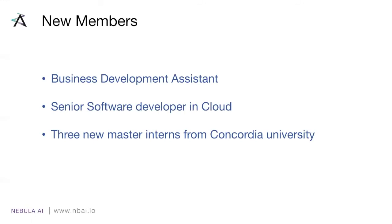We have 3 master's students from Concordia University, led by Professor Yan Liu, who will join us starting April 29th. They will be in charge of DevOps, one on front-end implementation, and another one helping with the status collector of the different worker instances.